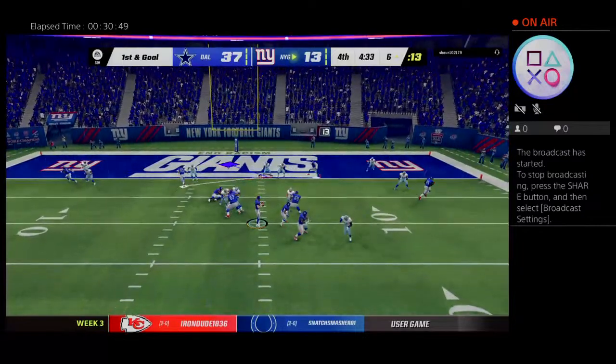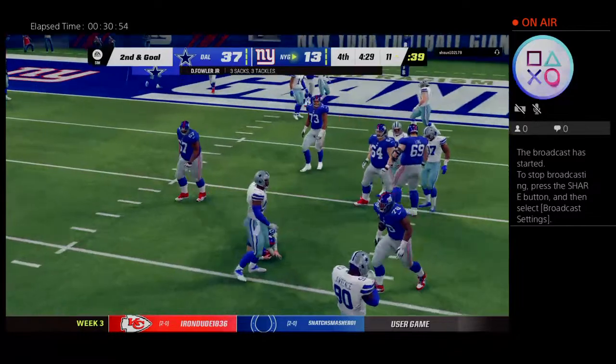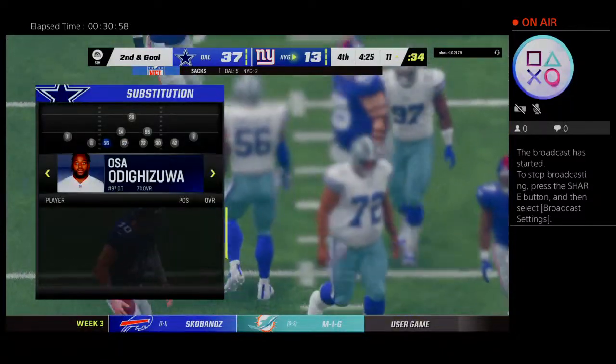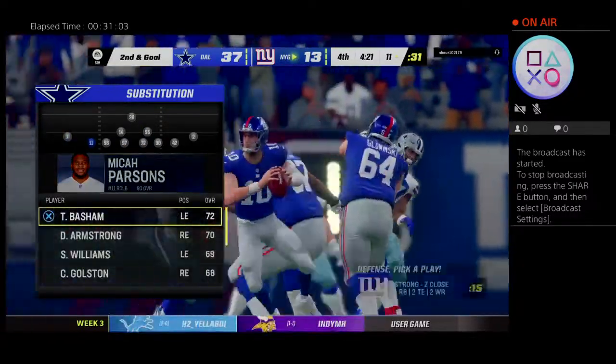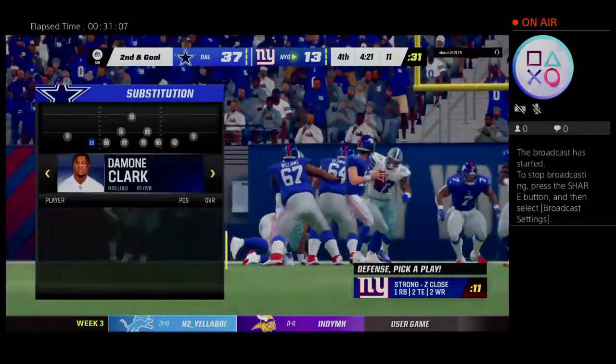Looking to throw is Mills, and he is going to go down back at the 11-yard line. Dante Fowler able to record his fifth sack of the season. My man, it's been a rough night for that offensive line, and it's only getting rougher. Five sacks now that they've given up in this contest so far.